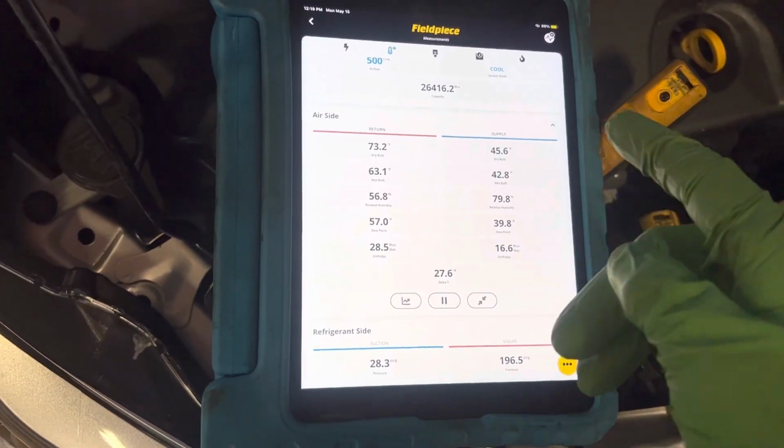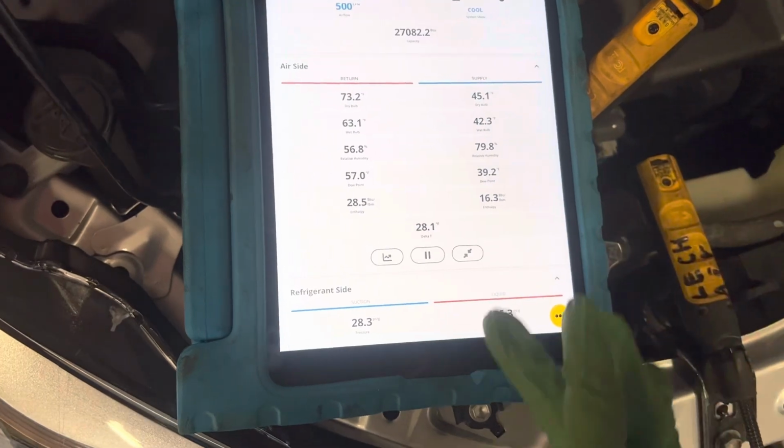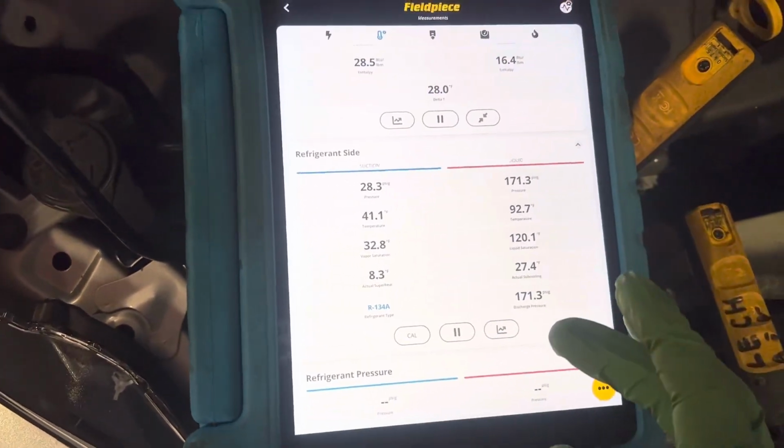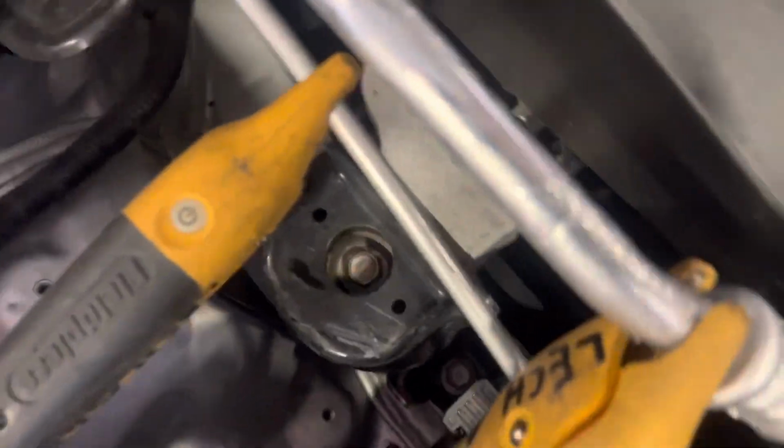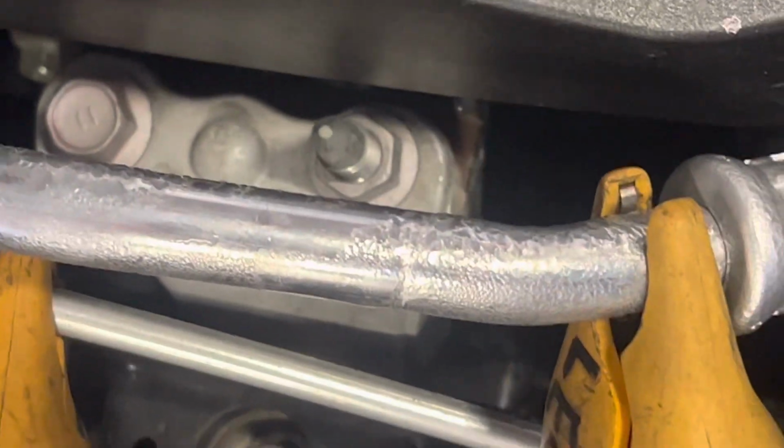2017 Toyota Corolla SE. All right, guys, that's enough for this one. And we got a nice amount of condensation, as you can see right there. And if we get the iPhone to focus, you can see how much water we got. All right, let's move on to the next one.